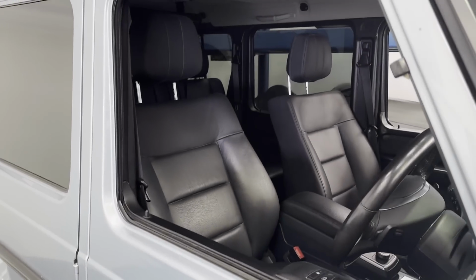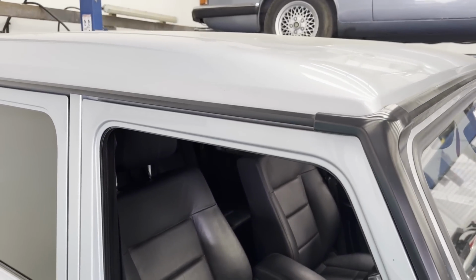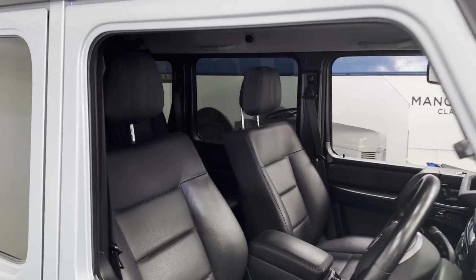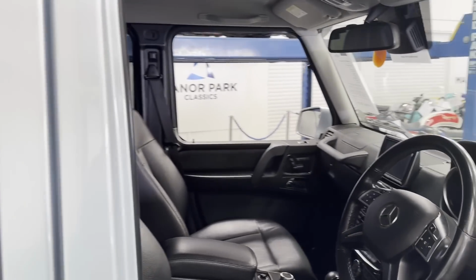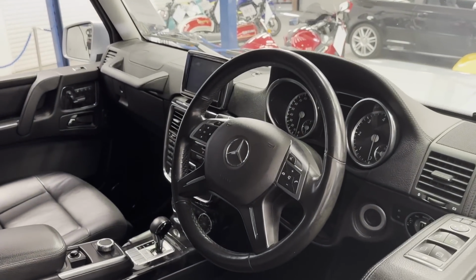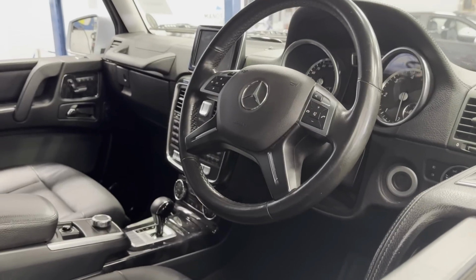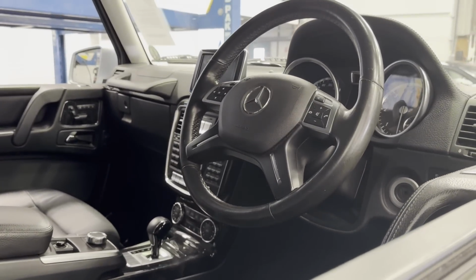Factory fitted roof on this. As I say, just 36,000 miles. Always been garaged, never been off-road. Exactly what you want, and very hard to fault in terms of condition. 47 to 52, somewhere in between those two figures would buy you that. If you look at what a new one would cost, so this is 2015, it's 10 years old.